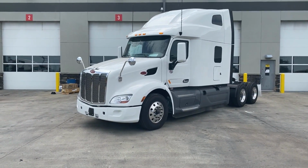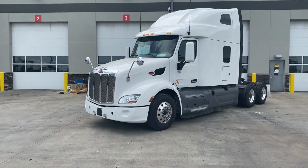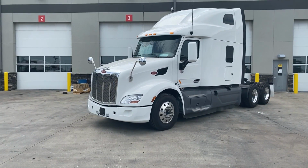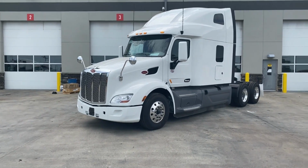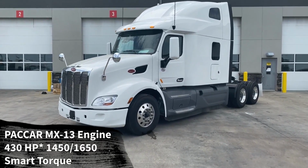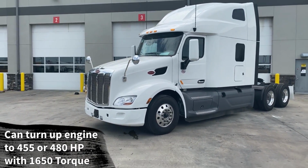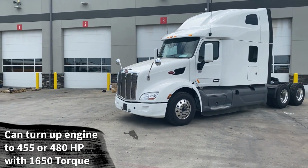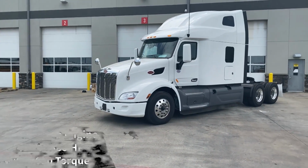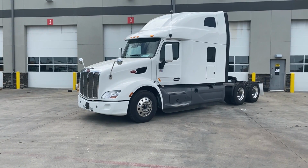I love a 389. I love the classic look, but you cannot argue with the aerodynamics and fuel efficiency, quiet ride, and comfort that the UltraLoft provides for you. This truck is equipped with the PACCAR MX-13 engine, 430 horsepower, and it's got the 1450, 1650 Smart Torque. It is paired to the PACCAR 12-speed Endurant automated transmission.